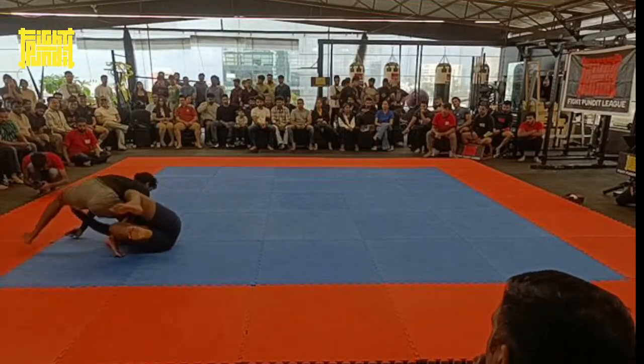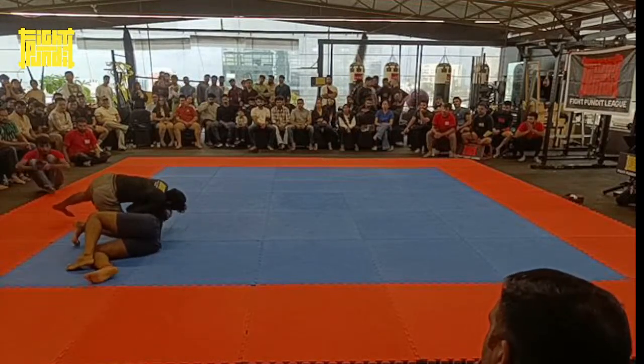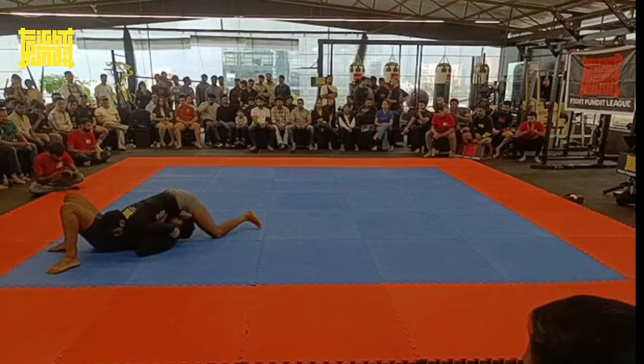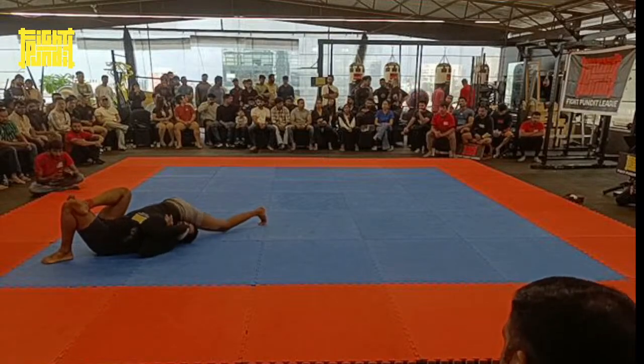Vivek going for a mount here. Knee on belly. Can he switch to mount? Get another point on the clock. Sharan gets to his side. This is a good play point. Gives up that position. Vivek now getting knots out.